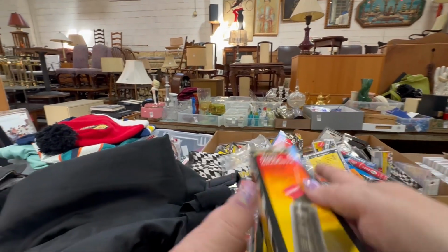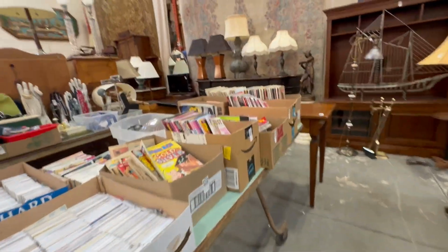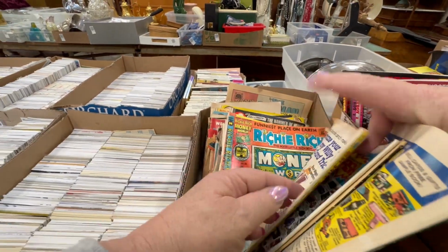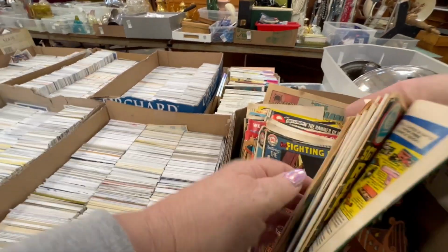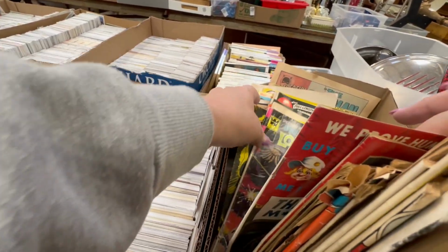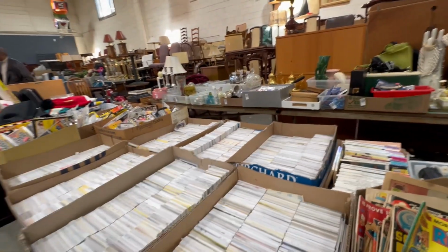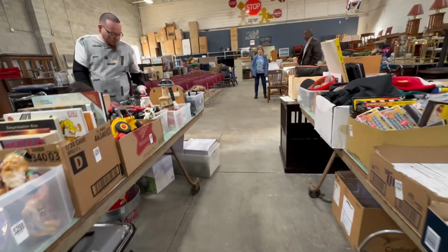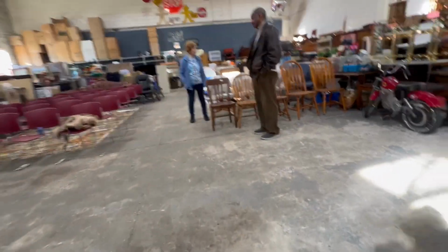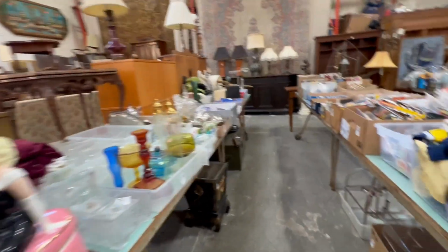These are parts for derby cars, like derby cars that they have in Boy Scouts. These were very, very bad shape comic books. They were not in good shape at all. I do believe the whole lot went for $20, and they weren't in good condition at all, so I didn't even bother bidding on them. But yeah, that was our little look through, and there's that bike, that Harley Davidson motorcycle bike. It's a kid's bicycle.